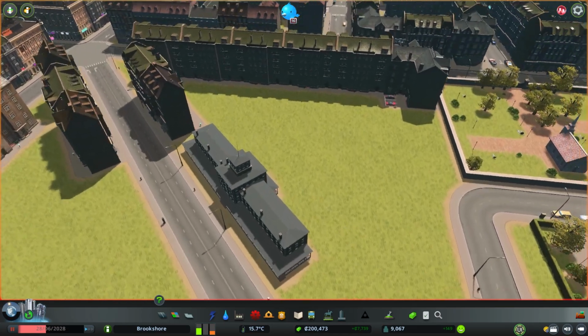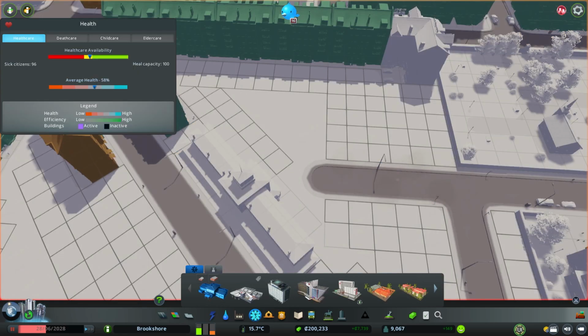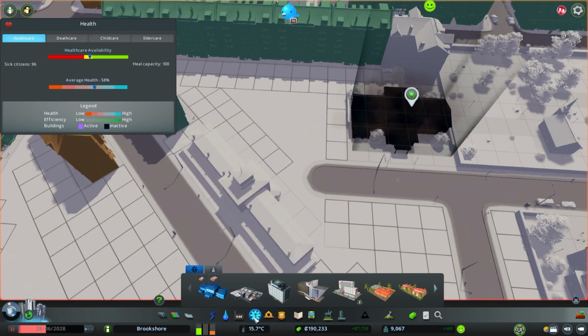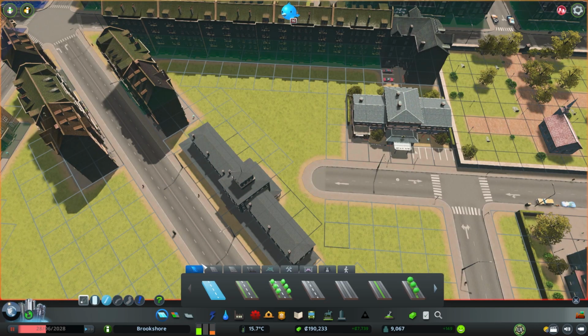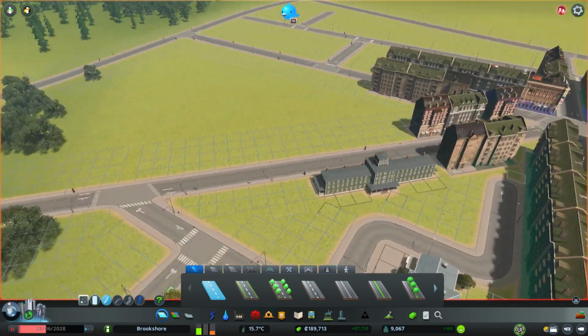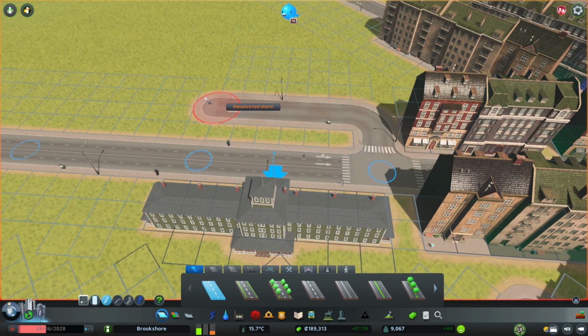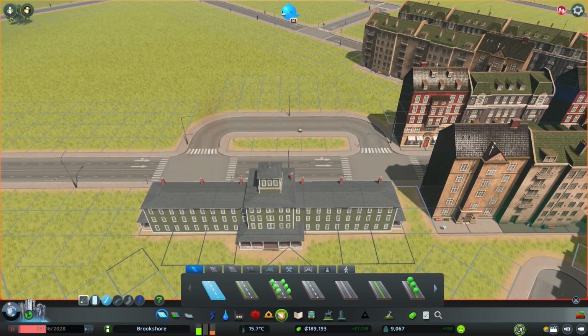Alright, and then we've got this dead space behind it, so let's make use of that. I think we could probably have perhaps a clinic, if we can fit that in here. Yeah, so the clinic right up against that road. Then we can always put something behind here as well. And then what I'm thinking, opposite the town hall, I think we'll have a nice extravagant firehouse, something like that. We'll give it its own little road.